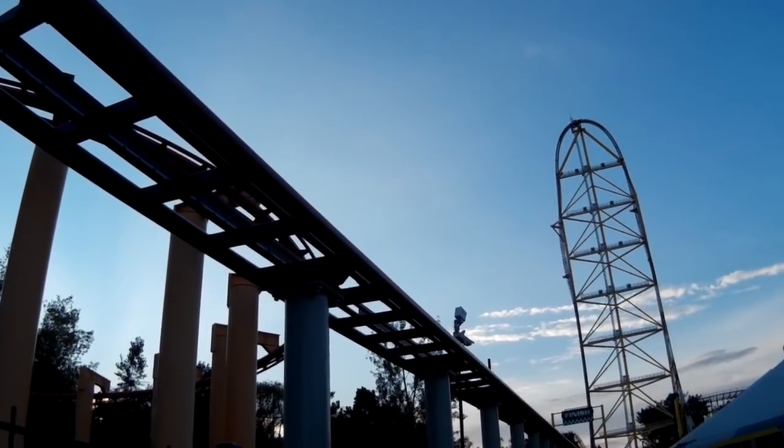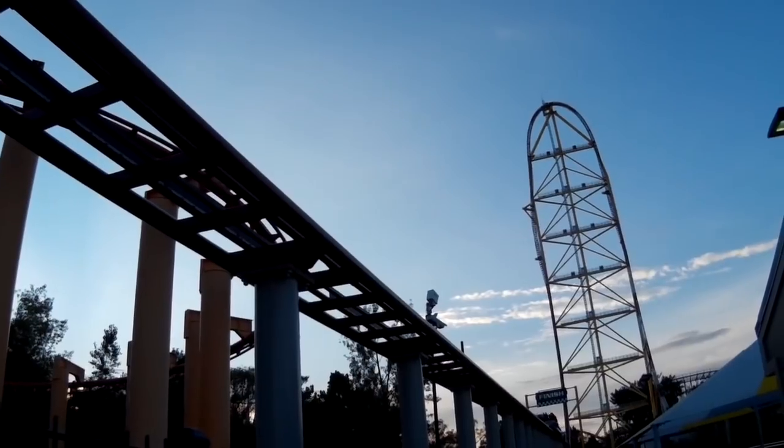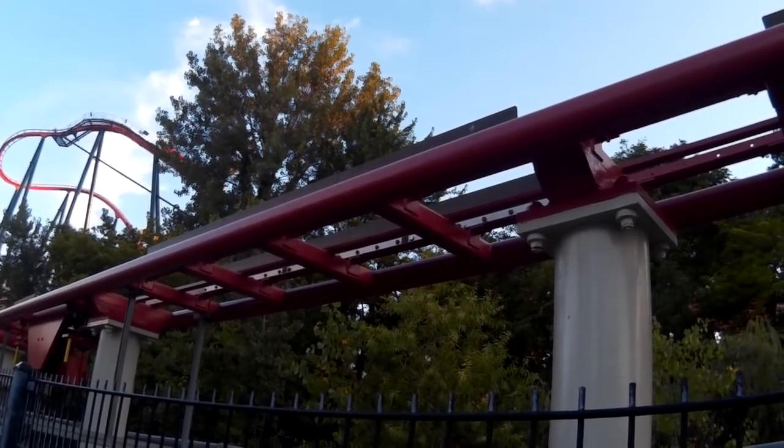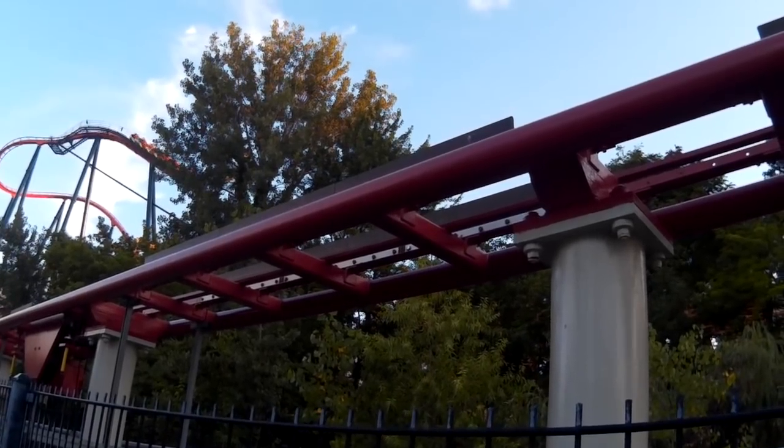Here's how I can sort of describe this thing, especially when it's your first ride. Even if you've watched the POVs, it's still just as insane. So you get to that launch track, you are so scared.